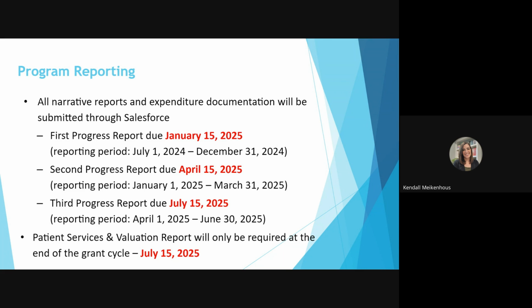And then at the end of the grant cycle, we collect a patient services and valuation report. That's only due once, and it's going to collect the data documenting the number of clients served for the entire grant cycle, the entire period of support. It's going to ask types of services provided and the value of those services. But again, that one is once a year per clinic.